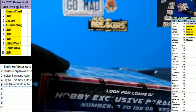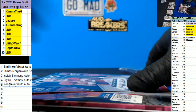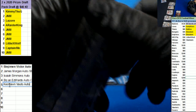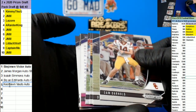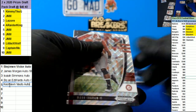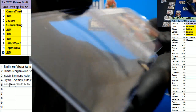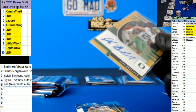Okay. Colored right there. Let's see. Mark Ingram and Joe Burrow purple. Ooh, nice. Really nice back here. Not numbered. Joe Burrow purple. This is pack number one. And we got a gold Jake Breland. Number 10. Nice pack. Yeah.